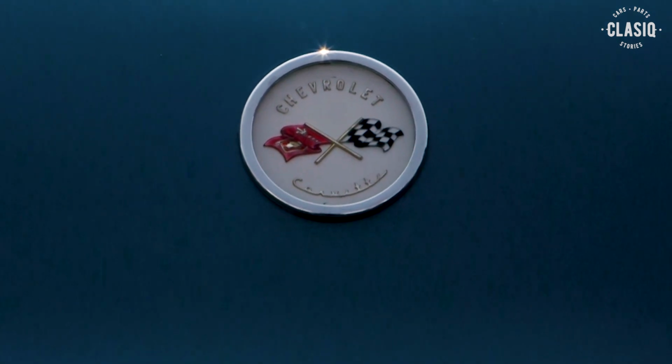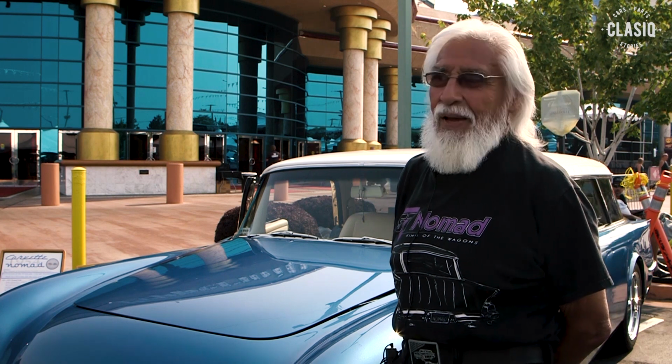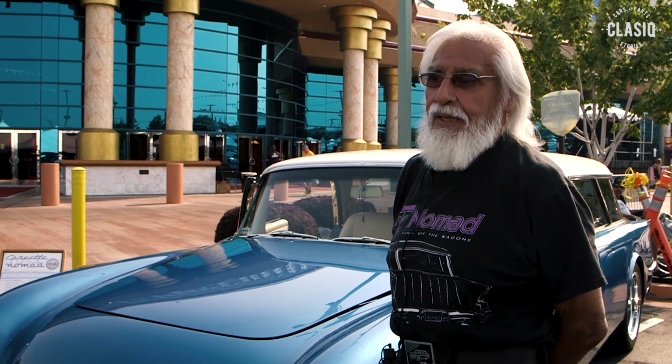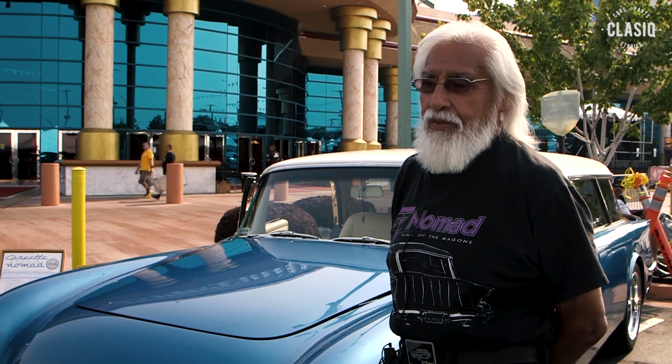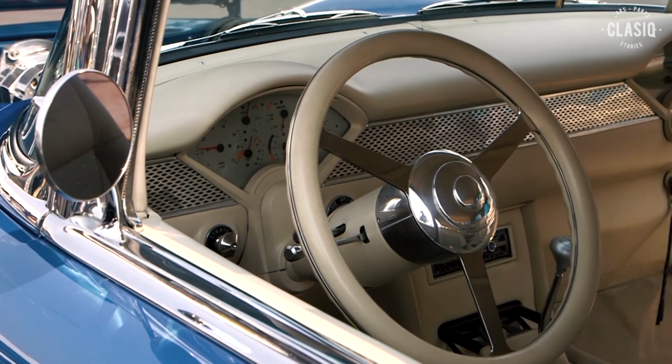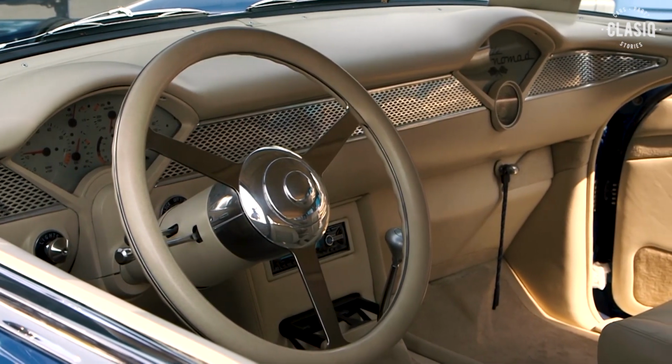Would I ever sell it? At this point, I don't think so. People keep asking me how much I have into it. I say, do you like the car? You take pictures and this and that, and they say, that's what I want. I want you to like the car and appreciate it, and that's it. I don't talk money.